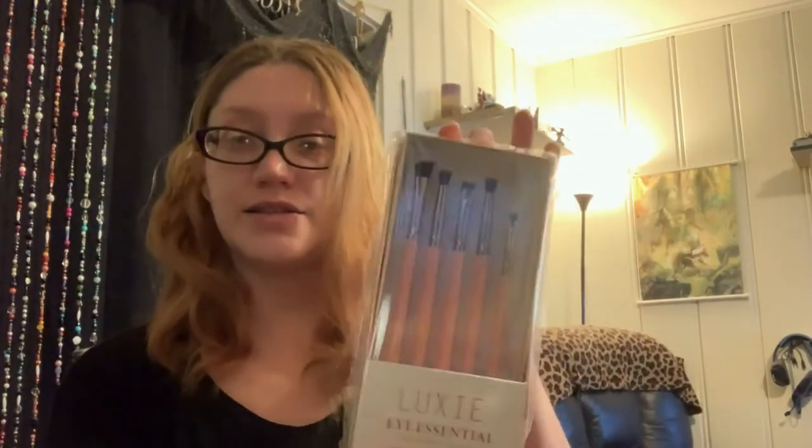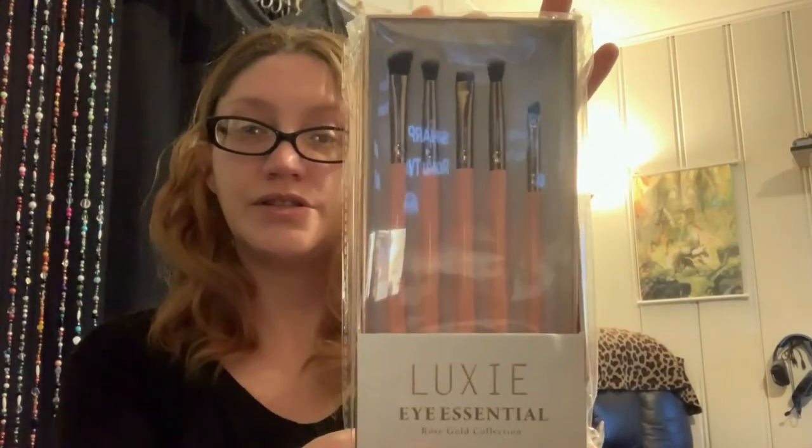So, then we got another Luxe brush set, the Eye Essentials. And it looks like it's all eye brushes. Yeah, we got the angled brush, blending. Love me some blender brushes, so I'm glad I have several of them now.